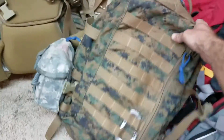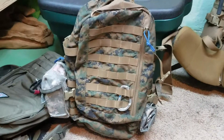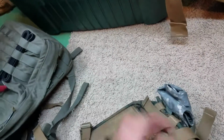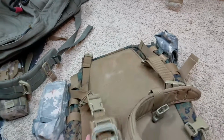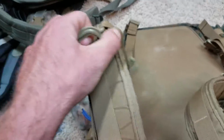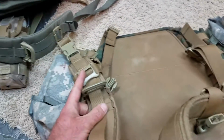Moving up in size, a little bit larger than that, is the ILBE Assault Pack. Again, MOLLE everywhere. Generally a larger pack, kind of the same features. It does have a waist belt that I keep tucked away. Generally unnecessary, I've found. I do like these little, I think they're called Grimlocks, that open and close and help to route hydration tubes. I've got those on several of the packs.